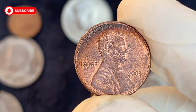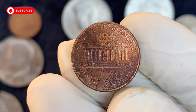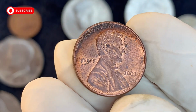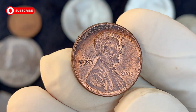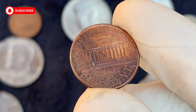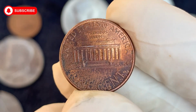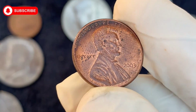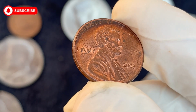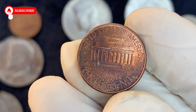The 2003 double die shows noticeable doubling on the word Liberty and the date, especially in the last two digits, 03. You'll also see distinct doubling in Lincoln's ear and bow tie when examined with a magnifying glass. This dramatic doubling wasn't the result of a simple misalignment. The Philadelphia Mint had implemented new digitized design systems in the early 2000s that were supposed to eliminate these kinds of errors. So when the 2003 double dies emerged, they represented something of an anachronism. Modern coins showing an error type that was supposed to be technologically impossible with the new minting equipment. This made them instantly appealing to collectors who recognized their significance.